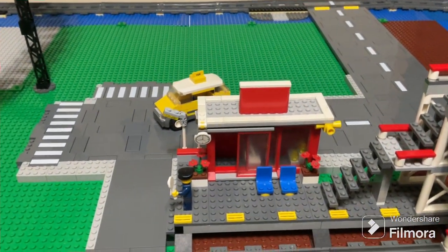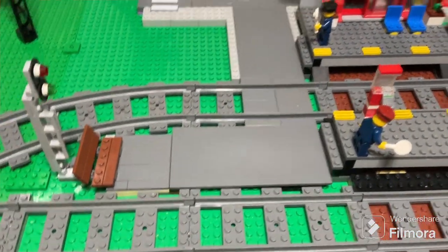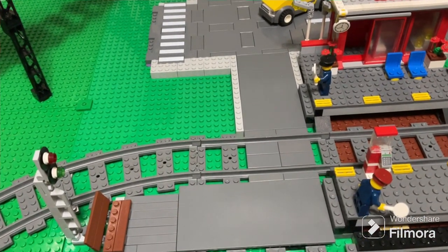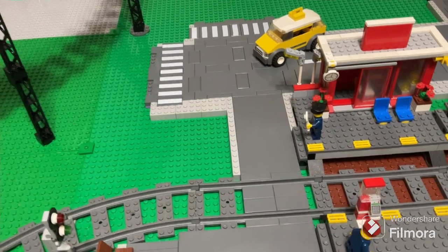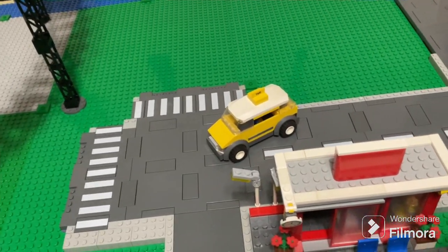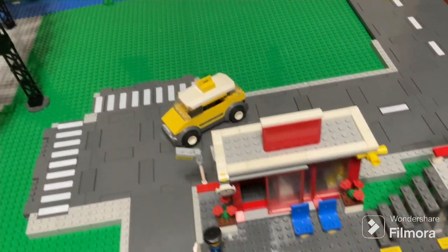Now, moving down to the edge of the platforms here, you can see that there's more gray plates. These are meant to represent a platform of parking to be placed so that you can park your cars inside the area next to the train station. You can see, for example, for the roads today, I have the LEGO City Taxi, which is featured inside the set of this train station.